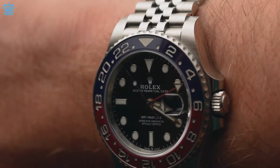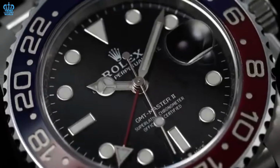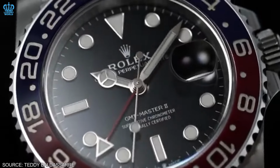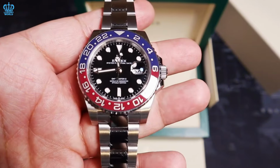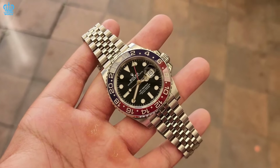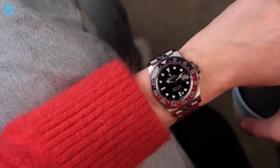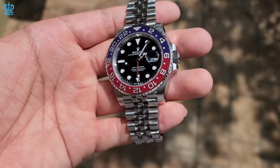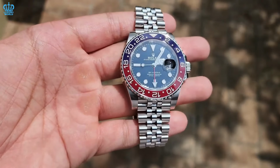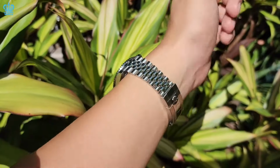The Rolex GMT Master 2 Pepsi holds a special place in the realm of luxury watches, distinguished by several key attributes that make it highly coveted among enthusiasts worldwide. At its core, it is instantly recognizable for its iconic design featuring a bicolor bezel in red and blue. This bezel not only serves as a striking visual identifier but also functions practically by allowing wearers to track two time zones simultaneously, a feature originally designed for pilots navigating across different time zones.